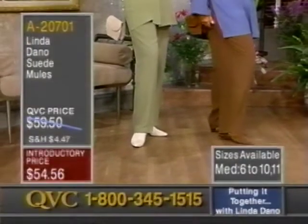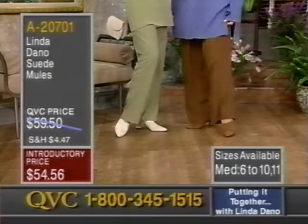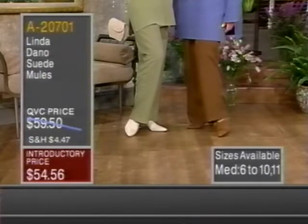For those of you who say, I've tried these before, they pinch my toes, they squash my bunions, I can't keep them on, they fall off, I promise you, these are great. They fit like a dream. They don't fall off.